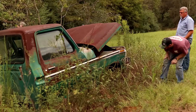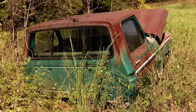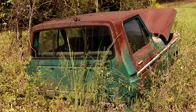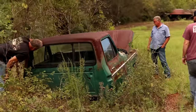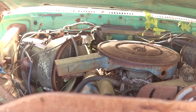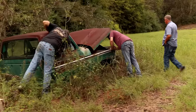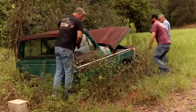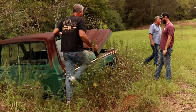So I guess it's got partial frame up underneath it. They cut it behind the cab there, I guess. Yep. It looks like. Yeah, it's just the cab. I bet that motor's good for someone to go through, doing that. Might be. Old Holley carburetor on it. Shame it wasn't a four-wheel drive. We could get it running and just drive it around. Drive it out. Drag it around.